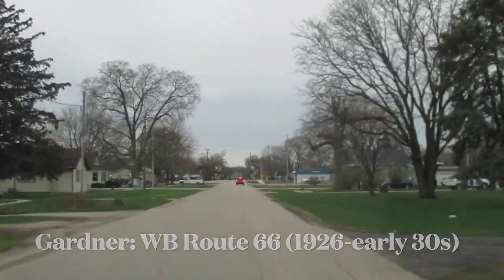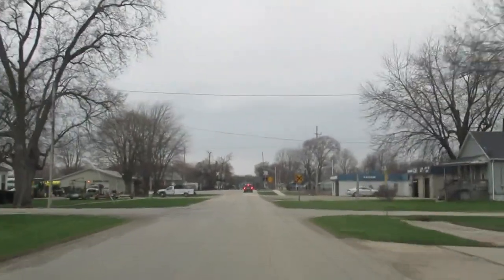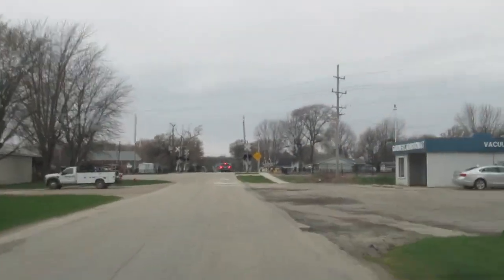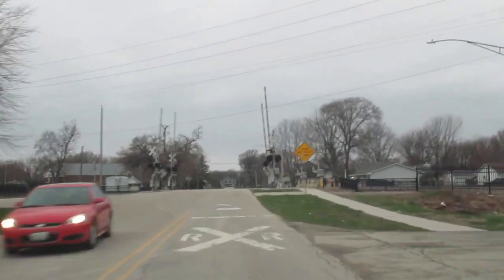I pay attention to the width of the road and look at houses that are of the period. Of course, there's newer buildings and newer cars and everything, but I still like to put myself in the space of a 1926 traveler.